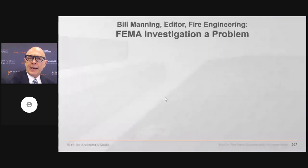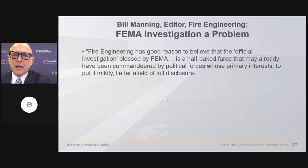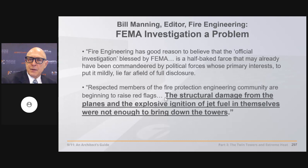Prompting Bill Manning, editor-in-chief of Fire Engineering magazine, to say he has good reason to believe that the official investigation blessed by FEMA is a half-baked farce that may already have been commandeered by political forces whose primary interests, to put it mildly, lie far afield of full disclosure. Can you hear a cover up in this? The structural damage from the planes and the explosive ignition of jet fuel in themselves were not enough to bring down the towers.